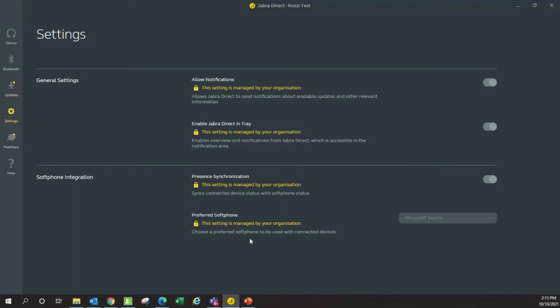And then your preferred soft phone. This just means if you're using it with a computer and you have multiple soft phones on your computer, you tell Direct which one is going to be the one that you use the most. It's typically the one that you make outgoing calls on. The others are usually internal. So here for me, for example, I would use Microsoft Teams.